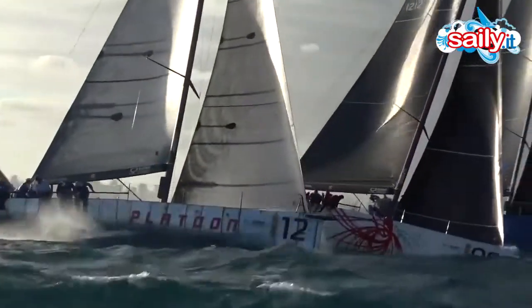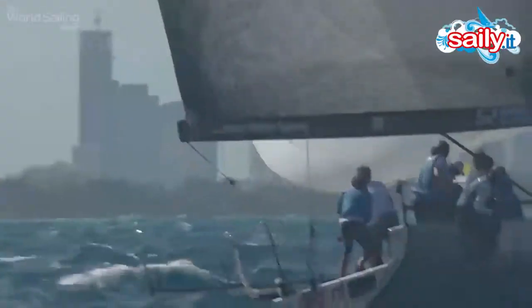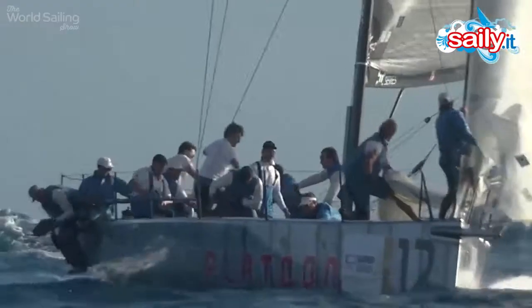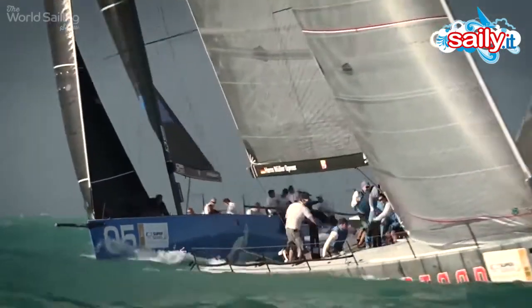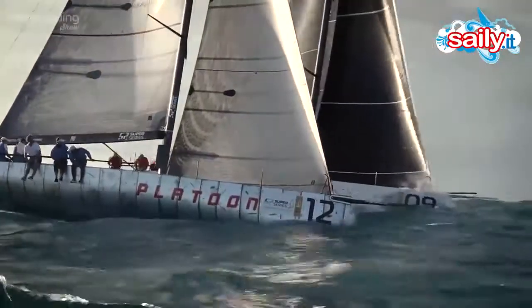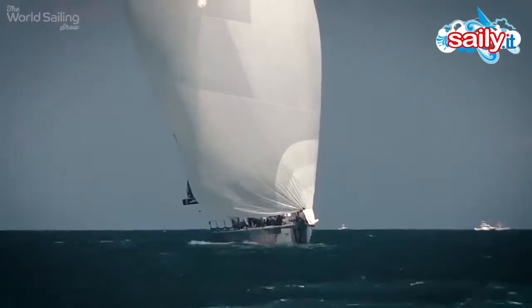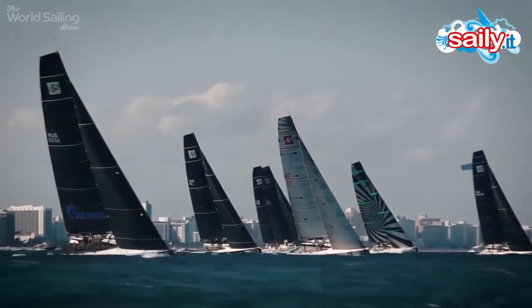Another team eyeing the top spot was Harm Muller-Spreer's crew aboard Platoon. Having taken second in Key West, they too were keen to take pole. As part of that plan, tactician John Kostecki and mainsail trimmer Dirk de Ridder joined the crew for Miami. Both came with America's Cup and Volvo Ocean Race wins under their belts and are no strangers to looking critically at a team's performance.